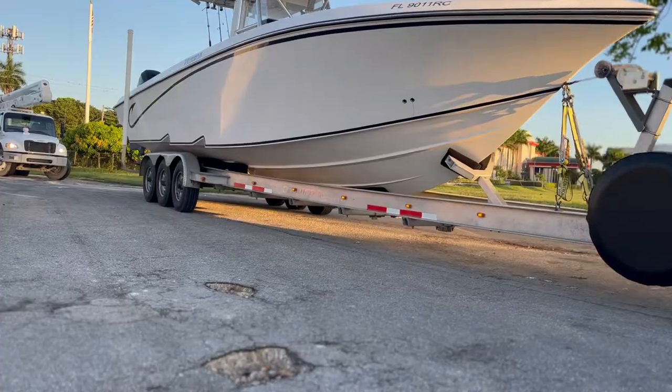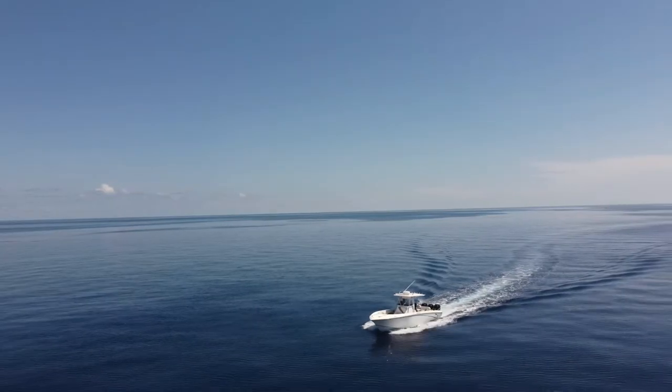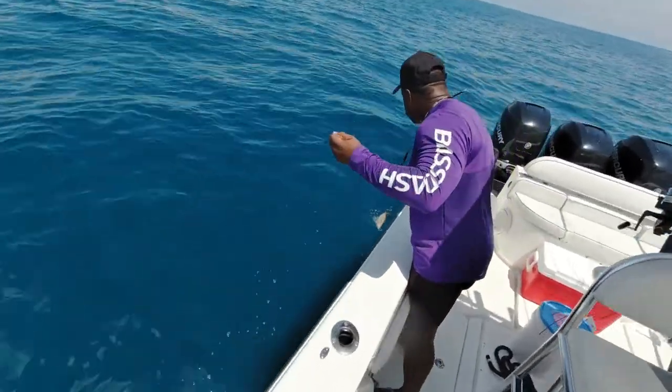Today, we ended up going out on my buddy's boat, a 34-foot Fountain with Triple Mercs 300s. What a beautiful boat, man. You're going to see how beautiful the boat rides. On that day, it was super flat. I've never seen the water that flat, and we had some good action. So stay on, because you won't be disappointed.